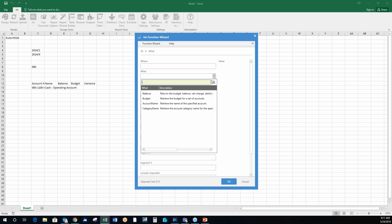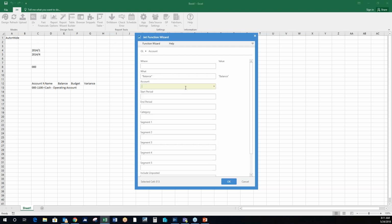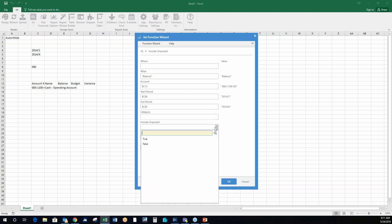Same idea with balance. What would I like to see is the balance for which account? This one right here. And then I'm hard coding in the starting and ending period. You can include unposted activity if you'd like. This will default to false. And then if you have multiple companies, you can see I only have one. But if you have multiple companies, they're going to live right here. So you could actually have multiple companies included in the same report.